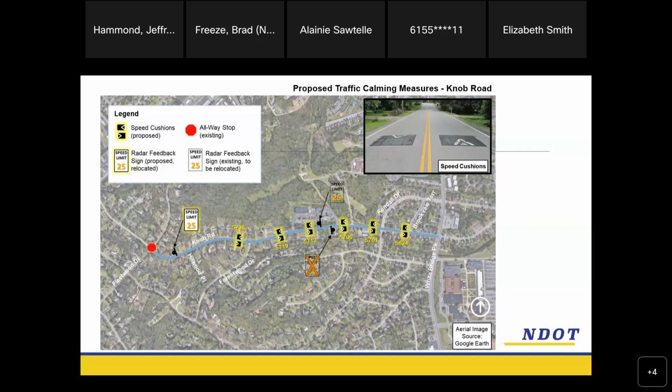Good comment. I live between Rosleo and Knob, and a lot of people I see walking their dogs and pushing strollers, crossing Knob from Rosleo from either direction. So I'm curious how fast a car could go from the first speed cushion to the second one, because that's personally where I care most about speeding. That's where I'm walking out where I live.